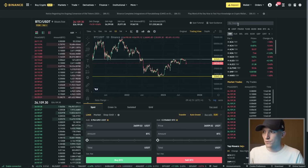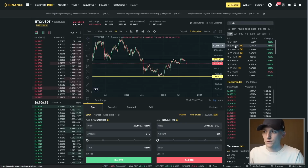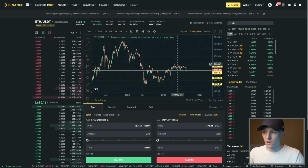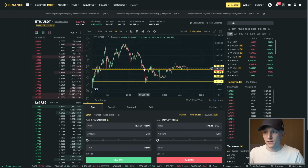So you can choose in the search box whichever you want to trade. Maybe you want to trade ETH. So we'll switch to ETH right here. And that will switch all of that information for us. And now we have the price of Ethereum down here. We also have the chart for Ethereum, which we can use with technical analysis. We can change everything around.